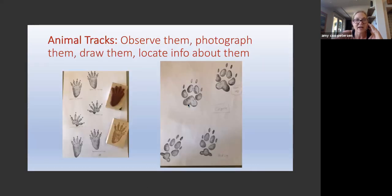And then animal tracks. If you're going outside, if you're observing, I always say you can find tracks. It's amazing if you have your eyes wide open and you're looking for something. These are some that are from stamps. And if you're not in the classroom with the students, they're not going to be able to do this. If you want to, I have a resource. Acorn Naturalist is a great source, and you can order stamps, and you can probably get them other places as well, Amazon and so forth.